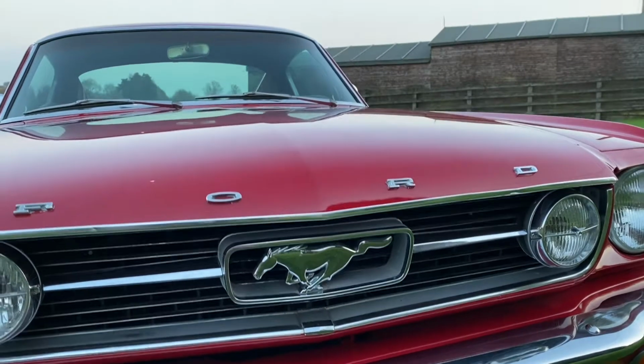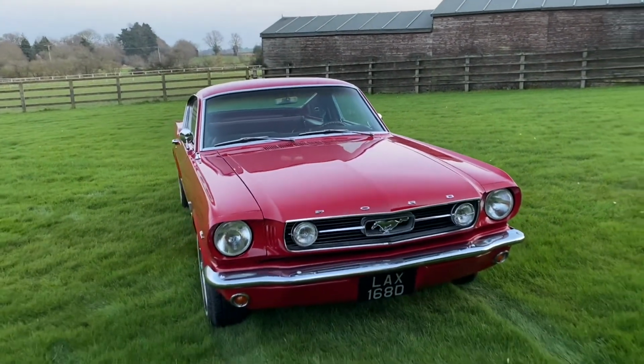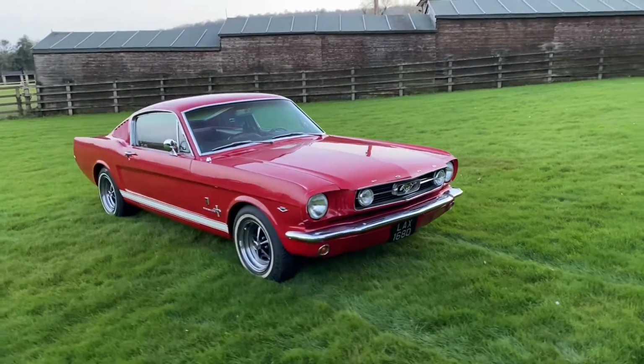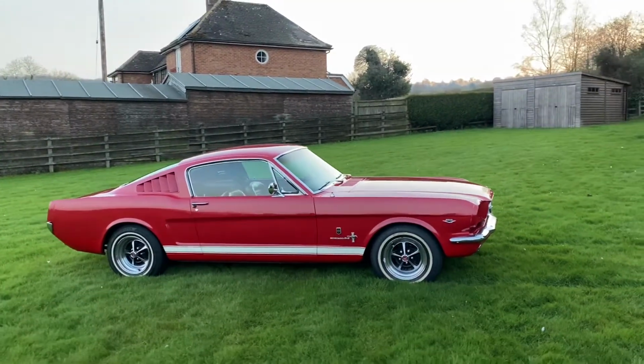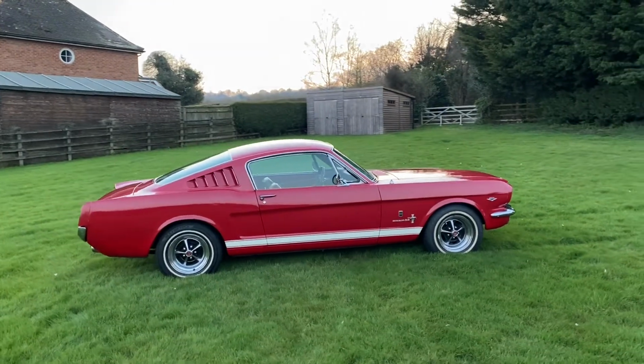Among the most iconic American cars ever made, the Ford Mustang has been turning heads since 1964. The first generation cars could be had in notchback, convertible, or fastback coupe guises. But for many enthusiasts, the fastback's the one to have, the most iconic, the most stylish.